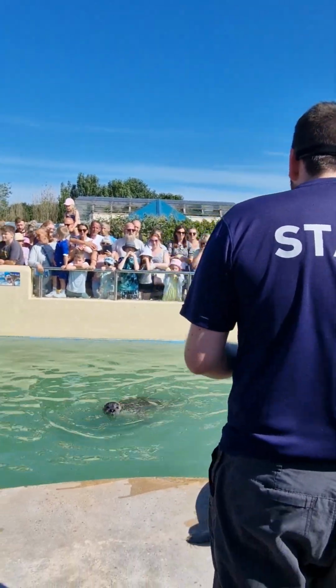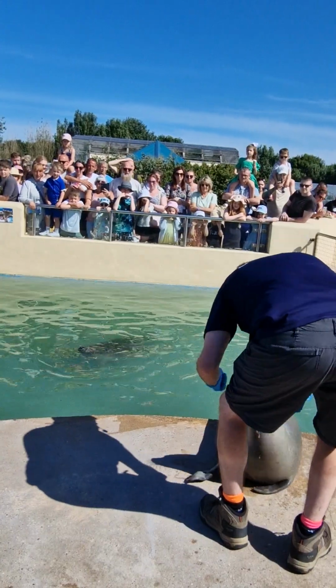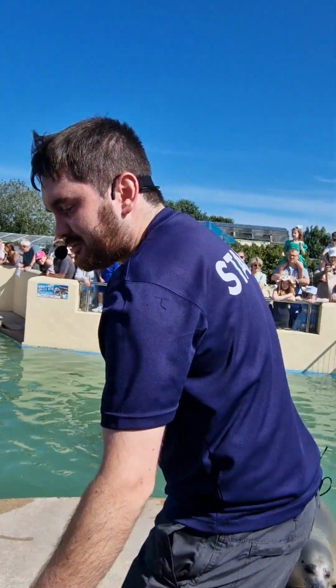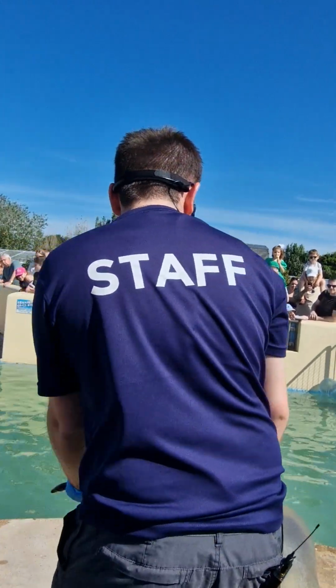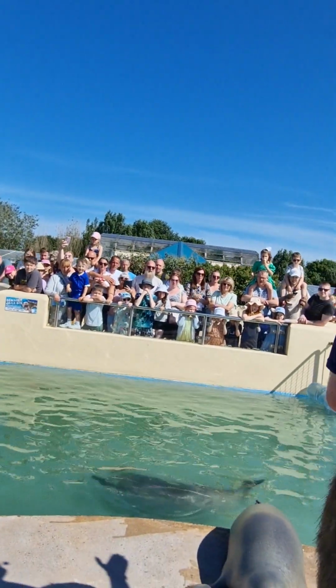So Scarlett here, she's going to demonstrate for us. She's going to present me with a flipper. Thank you very much. So she just wants to have a look at those claws, make sure they're all fine. They are.